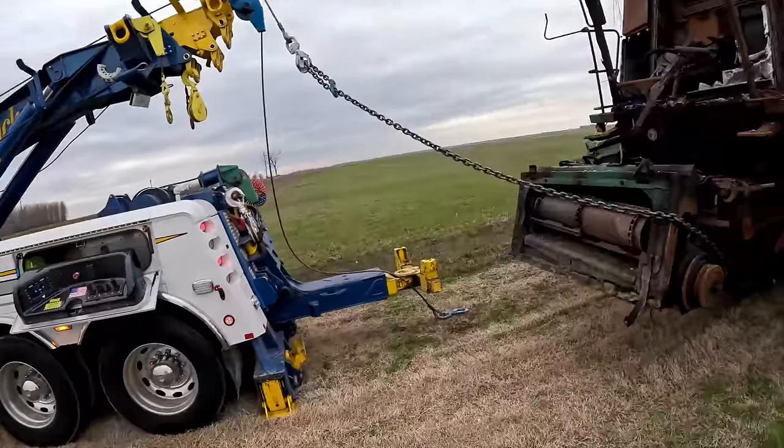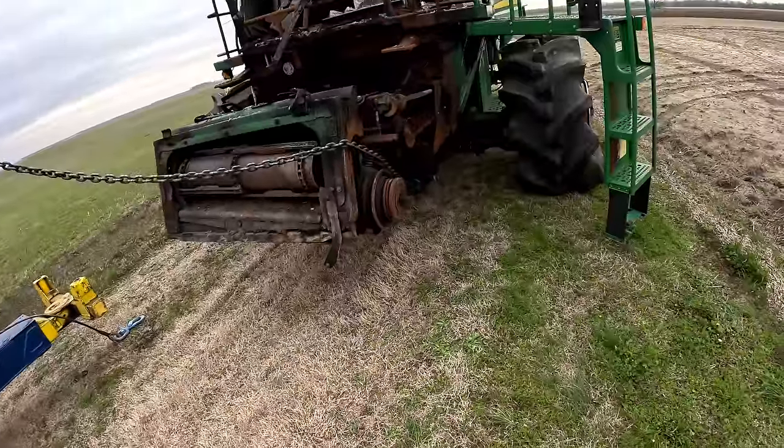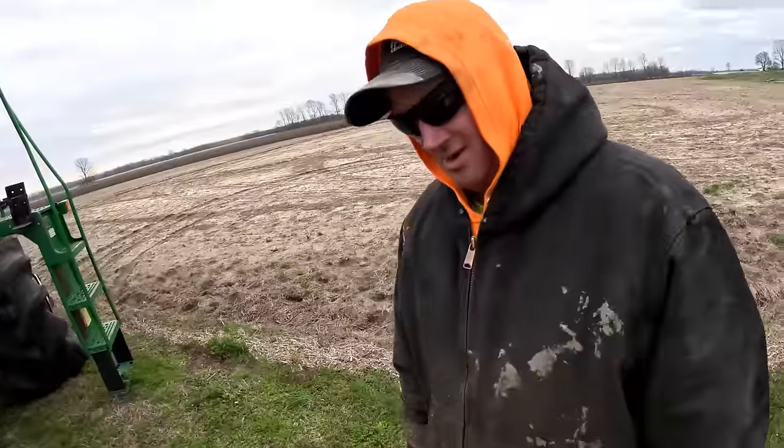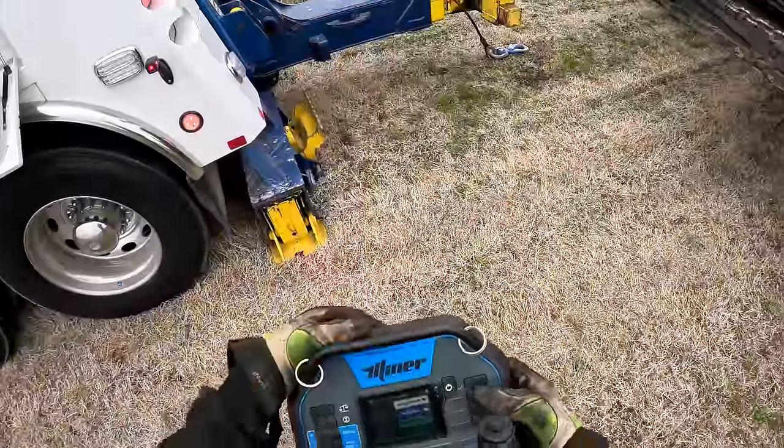In the driveway where you want to be up there and hook both sides and just pull straight up. Yep. No. That's exactly what I was thinking. So we're good. We're good.